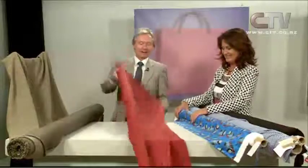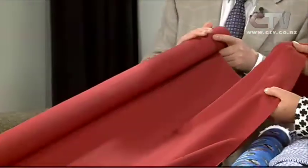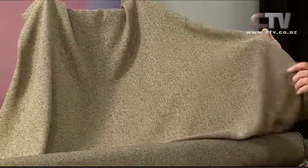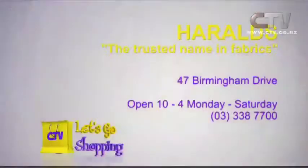Oh, gorgeous. Visa, which is this colour only, is a beautiful polyester that's clearing at half price, so now it's only $10 a metre. Goodness, and there's lots of other really cool reversible fabrics like this, really interesting mid-weights for trousers and skirts. So now's the time to come on in.